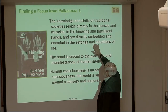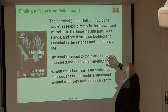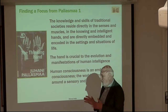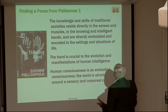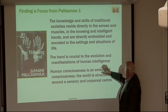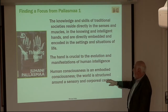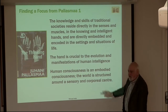The knowledge and skills of traditional societies reside directly in the senses and muscles, in the knowing and intelligent hands, and are directly embedded and encoded in the settings and situations of life. So obviously we're going to come back and say, well, maybe the brain plays a role in linking the senses and the muscles. The hand is crucial to the evolution and manifestations of human intelligence. That will basically be a crucial theme of my exposition of what was in my book. And then, human consciousness is an embodied consciousness. The world is structured around a sensory and corporeal center. Maybe we can agree on that.